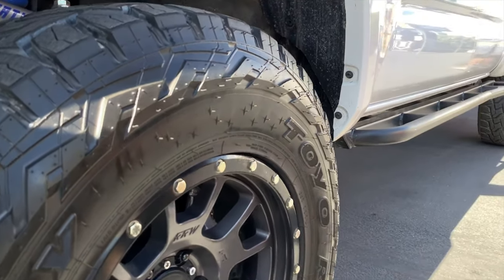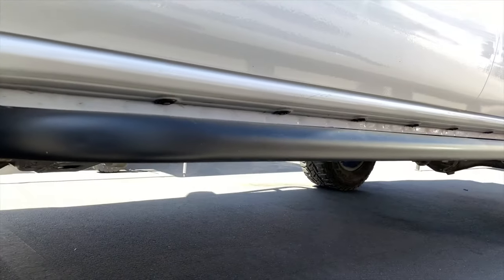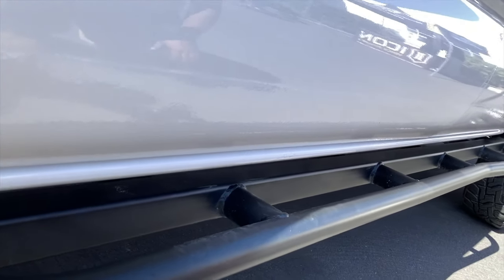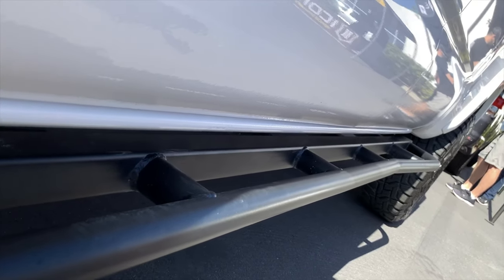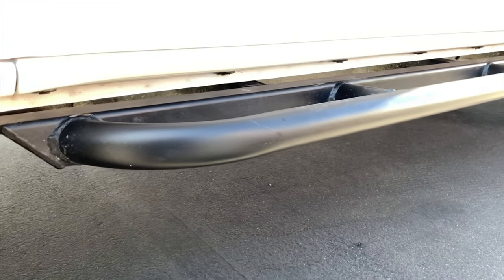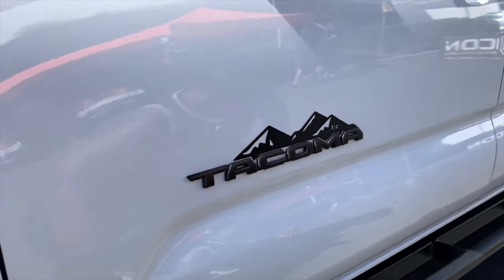Let's talk about your rock sliders. Who makes those? These are RCI rock sliders here. RCI made these rock sliders for me. Truck Brigade was the one that went and personally picked these up for me in Colorado, if I'm not mistaken, where RCI is at. So, yep, I'm really, really happy with them. Can't go wrong with these.